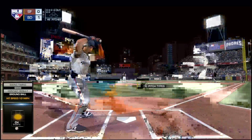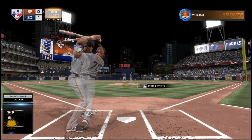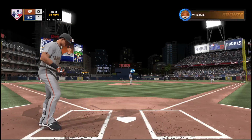To the box, Eric Gonzalez. He'll lead things off here in this 1-run contest. Late that time for a strike. And the pitch. And a fastball just a bit high.